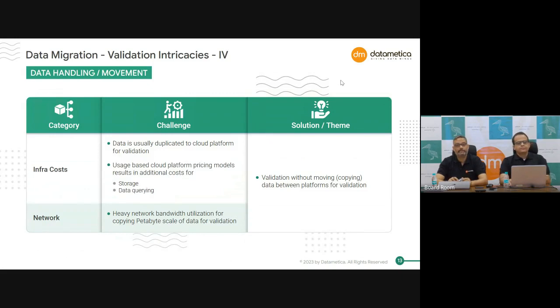The other big challenge with moving data is that you may end up with tremendous infrastructure cost, with costs shooting up for storage and querying. You may end up putting tremendous load on your existing production platform, and the pricing will go up. The other big bottleneck can be the network. You may end up choking the network if you are moving petabyte scale data just for validation.